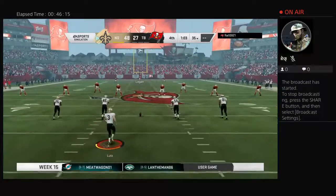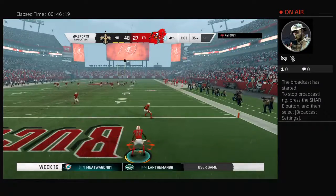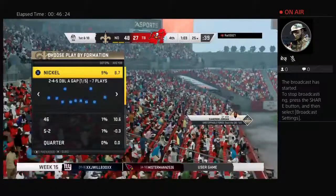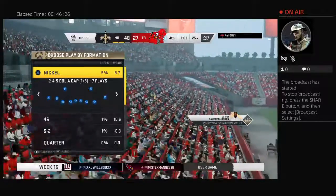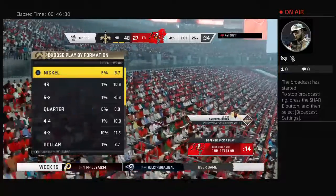After the touchdown, Lutz to kick it off. And no return on this one as the fair catch is signaled for and taken. The Bucs take over 1st and 10 at their own 25-yard line.